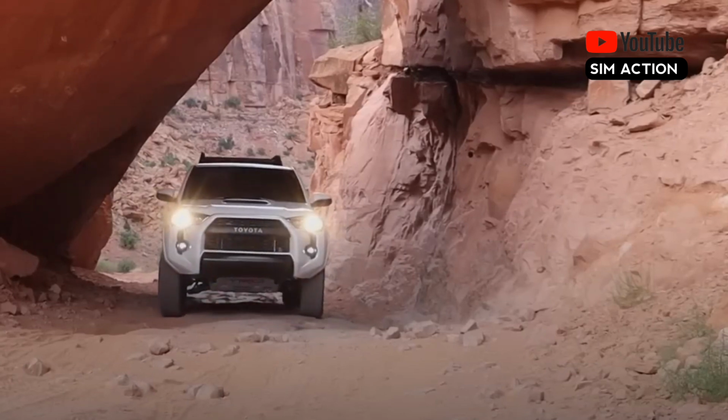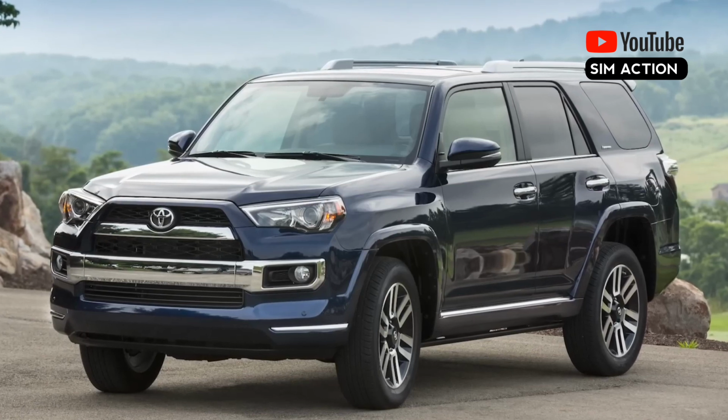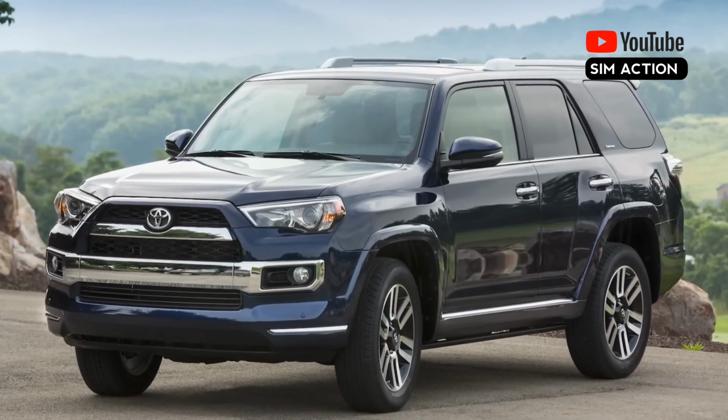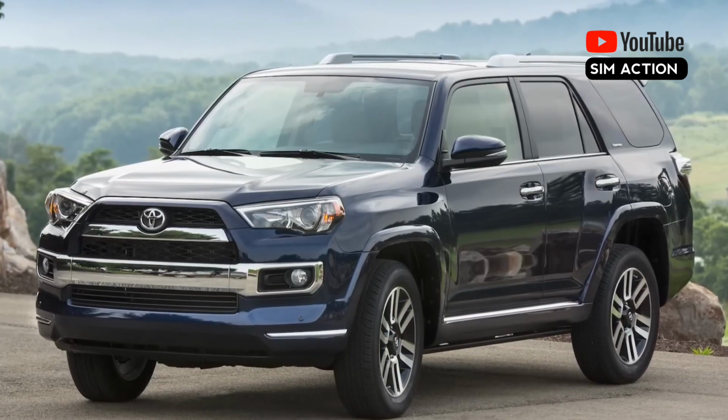When you purchase a new 4Runner, you'll receive Toyota Care, which includes 2 years or 25,000 miles of scheduled maintenance and 2 years of unlimited mileage 24-hour roadside assistance.